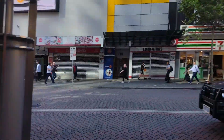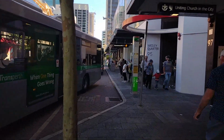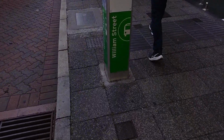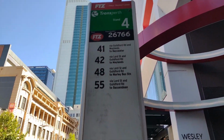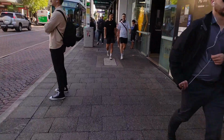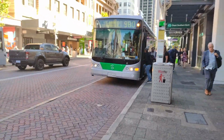William Street bus stands are the central bus stops for north-south bus services in the Perth CBD. There is a total of 8, 4 on each side of the road. Here we will start with stand 4, which services routes 41, 42, 48 and 55, which all travel along Guildford Road to various destinations. Together they form a high-frequency corridor down Guildford Road, especially in peak periods.